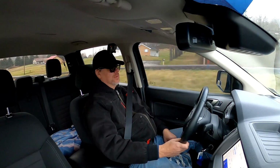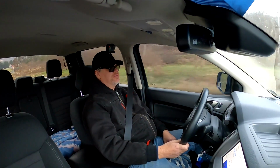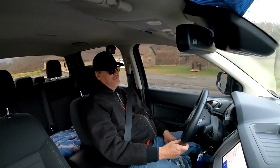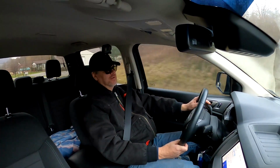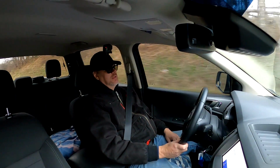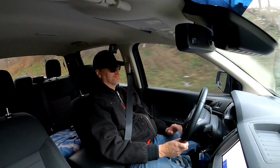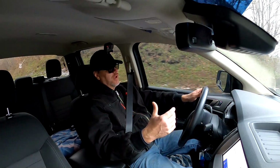But if you're looking for a mid-size pickup, they're nothing like what the old Rangers used to be. I mean, there is no comparison. This is so much better. I would never have even considered owning the old one, because I just didn't like them. They were a toy. This thing will tow.